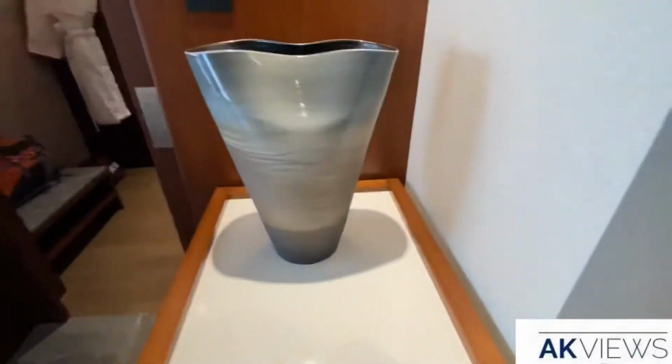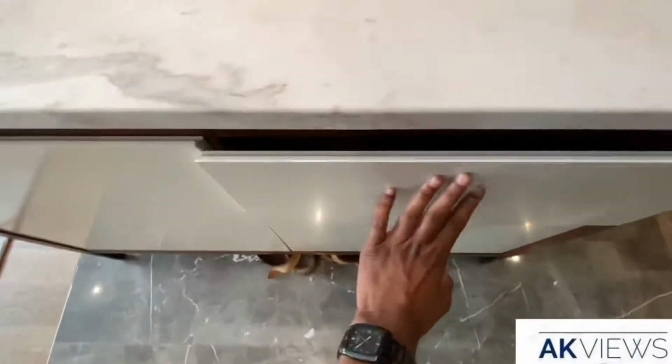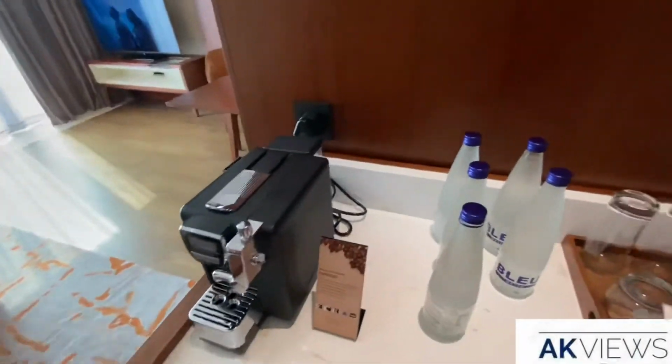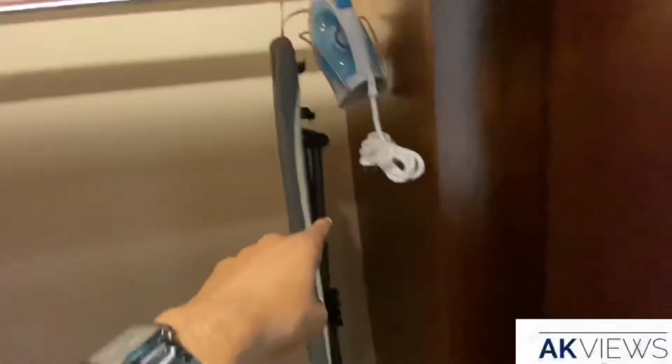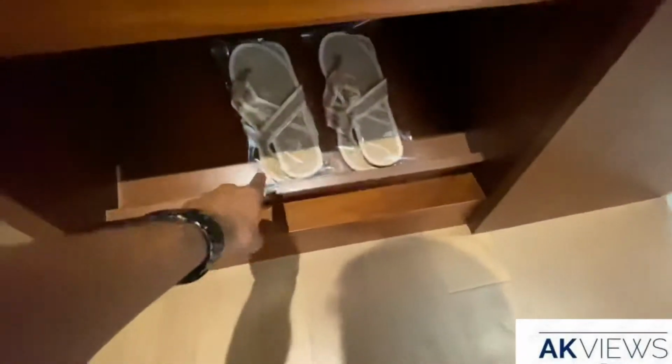Storage space, I guess. Some artworks, tea, coffee, water bottle, bottle opener, mini bar, should be empty, yes, empty, and storage space, tea, coffee, water bottle, espresso machine. What more do we need? And over here is the storage area, more storage area for keeping your bags, iron machine, umbrella since it's Kerala, Grand Hyatt laundry bag, shoe shine and slippers. Wow, just wow. And more storage spaces.